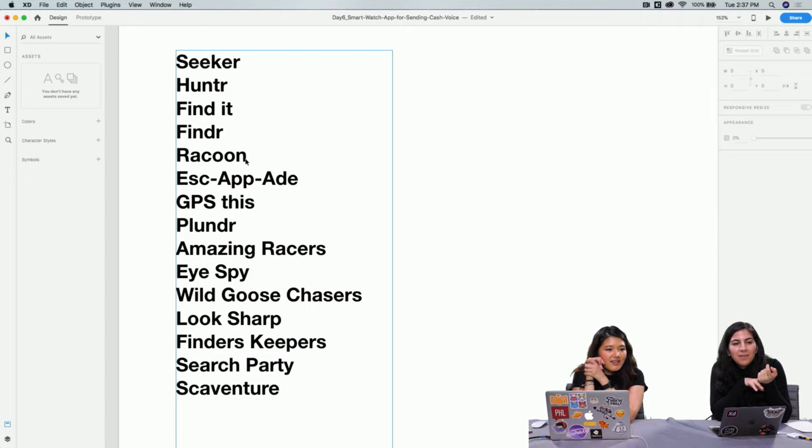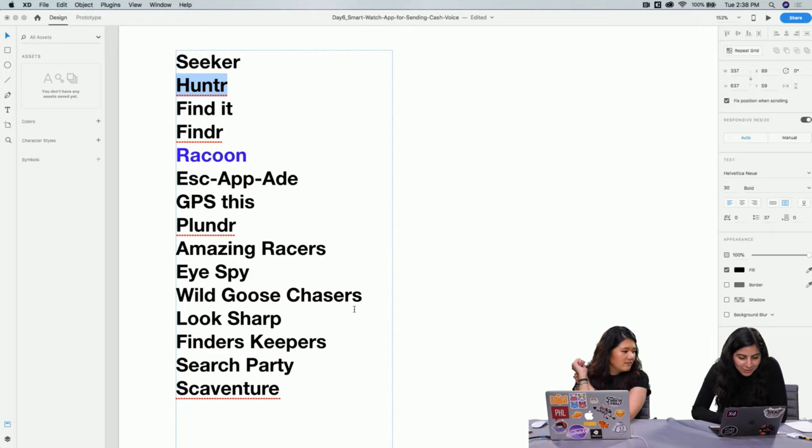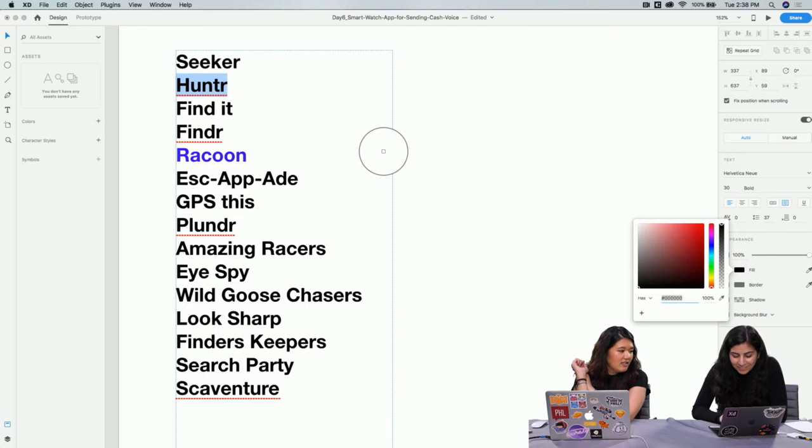Val says she could do a straw poll, so people can vote on a name. Should we narrow it down to three? Yeah, let's do three, and then Val, if you could make a straw poll, that'd be awesome. Let's do Raccoon, Hunter, and... what should be the third one, do you think? I like Finders Keepers or I Spy. Okay. Let's do Raccoon, Hunter, and I Spy. Nice. I didn't know we could do that.